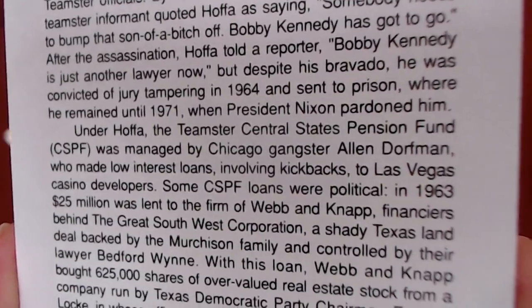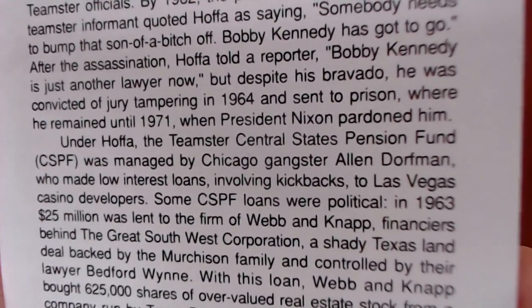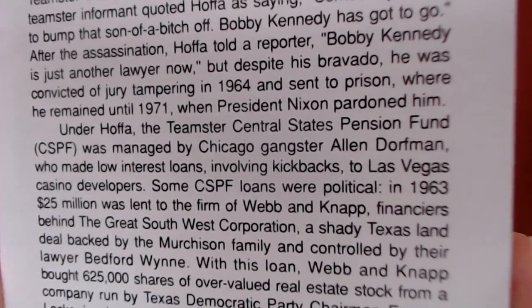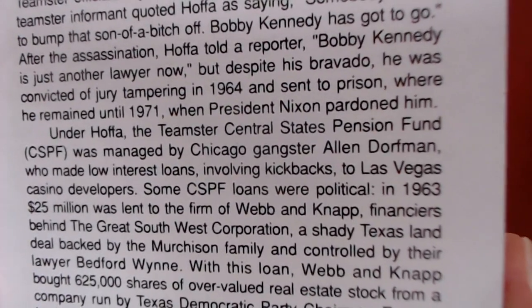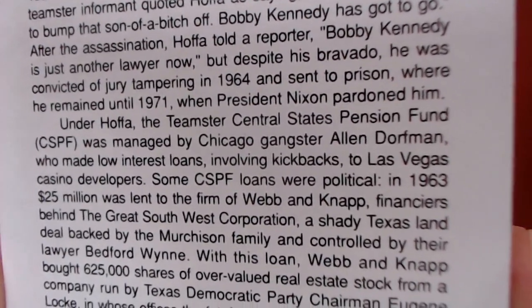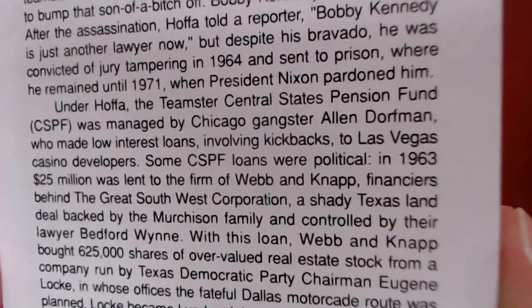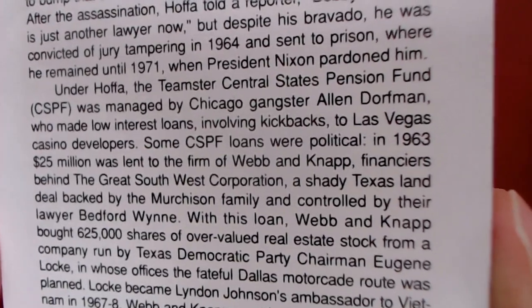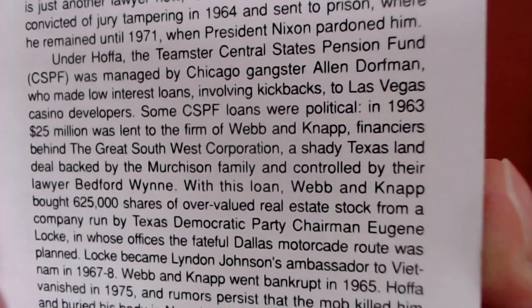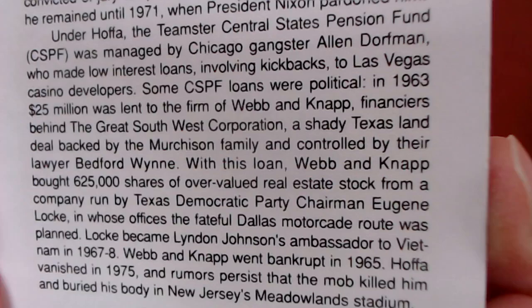Under Hoffa, the Teamster Central States Pension Fund, CSPF, was managed by Chicago gangster Alan Dorfman, who made low-interest loans involving kickbacks to Las Vegas casino developers. Some CSPF loans were political. In 1963, $25 million was lent to the firm of Webb and Knapp, financiers behind the Great Southwest Corporation, a shady Texas land deal backed by the Murchison family and controlled by their lawyer, Bedford Wayne. With this loan, Webb and Knapp bought 625,000 shares of overvalued real estate stock from a company run by Texas Democratic Party Chairman Eugene Locke, in whose official offices the fateful Dallas motorcade route was planned.